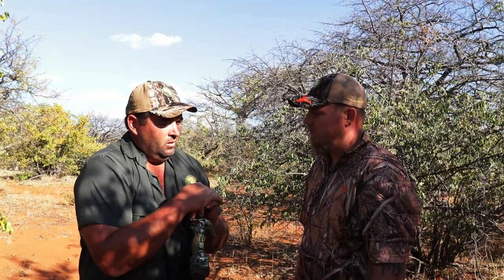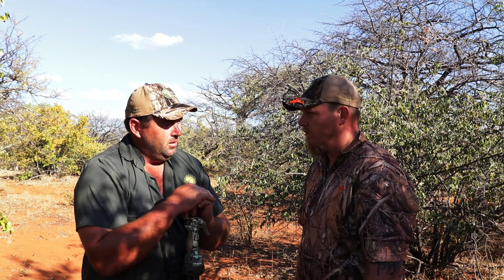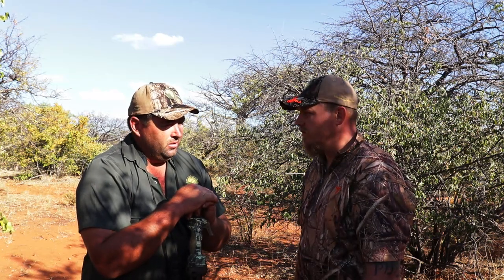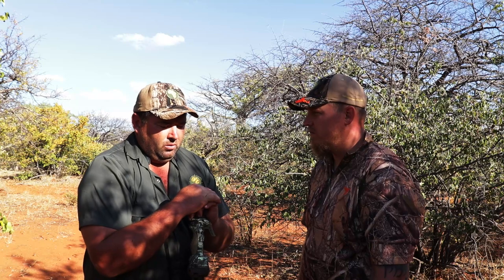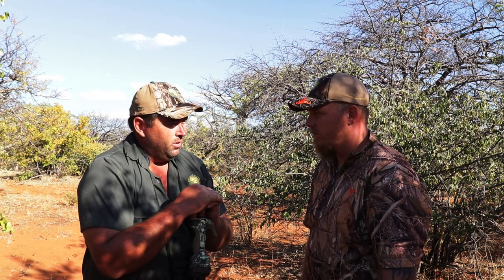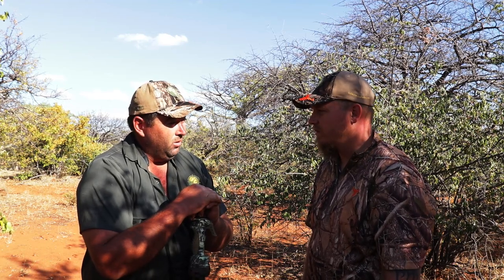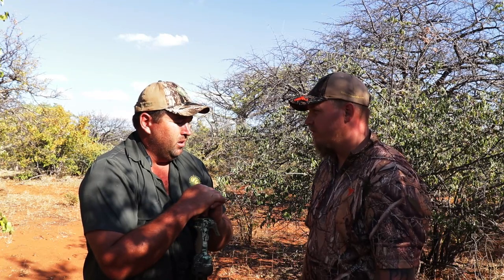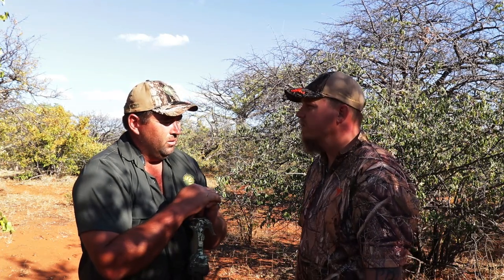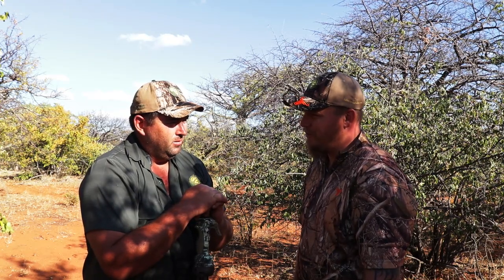Johan, there's a very old sable bull in this area. We'd like to harvest him. He's about 13 to 14 years old now. Okay, so it's a nice looking bull. I reckon he's way above Roland Ward. Our guide spotted him yesterday in this area, so he should still be around. So let's have a look and see if we can find him. It would be awesome to have the opportunity to harvest this animal.